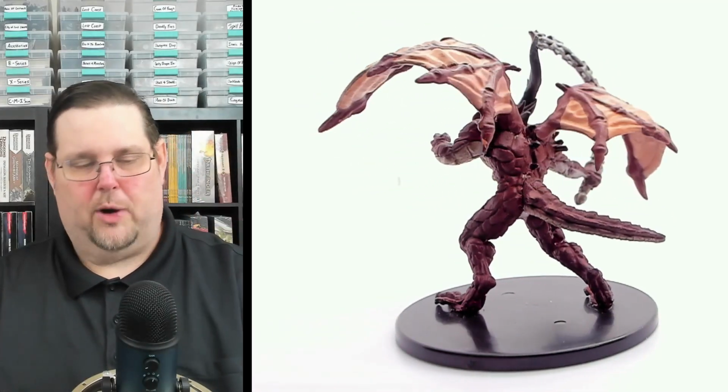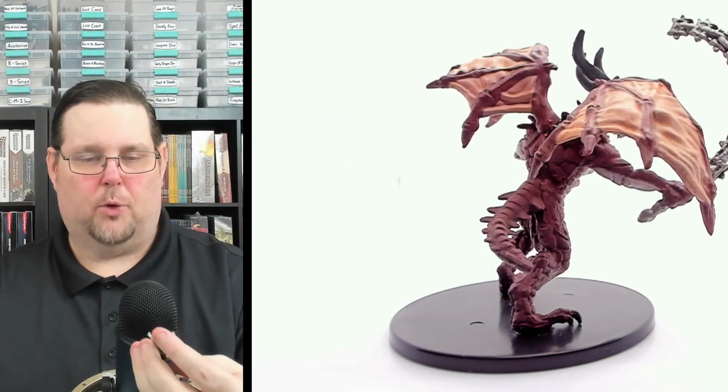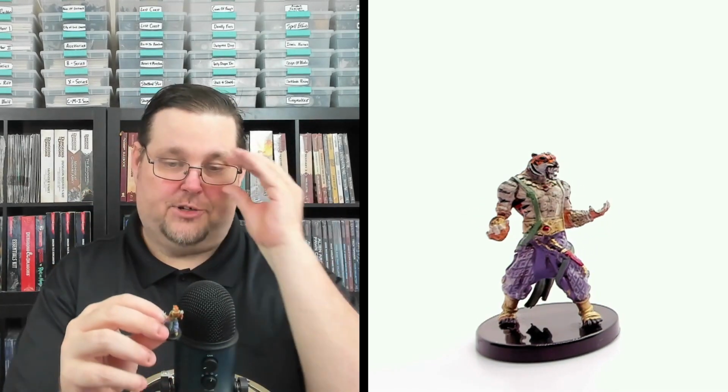So now we're into the rares, and this is number 33 of 47. And this is the Rakshasa. And these are rare creatures from the plains. This miniature has so much detail. When I took it out of the pack, I immediately knew what it was without looking at the bottom of the base. But this thing, wow, this is up there, one of the best minis in the set also.